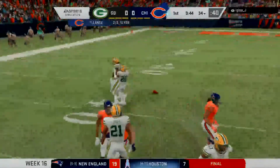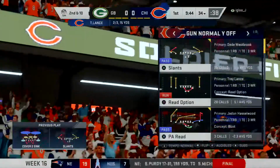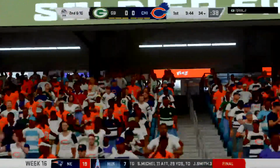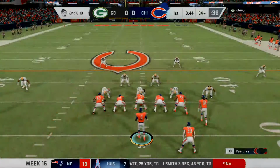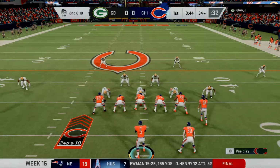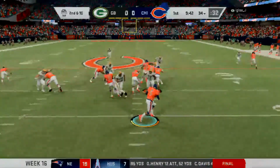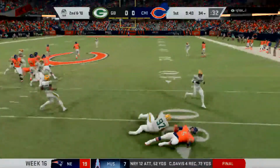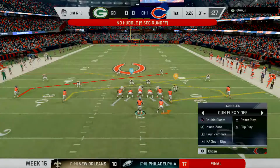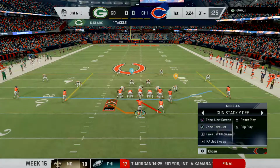Now, meanwhile, a pass that should have been intercepted, but it winds up falling incomplete. Andy Isabella was the intended target, but it's going to be second down. From the 34, they'll come to the line on 2nd and 10. And maybe the wrong read there as he's going to go down immediately. That's a big loss of 3, and it brings up third down.